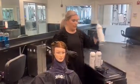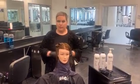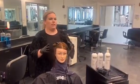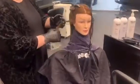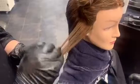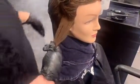First, you want to start off by clarifying. You clarify twice with the Keratin Complex Clarifying Shampoo, which is already done. And it's very important to understand that this treatment is done on towel dried hair. So I already let the first subsection down. It's about 1/4 inch, so you guys can see there. Usually I will do my subsections 1/4 inch to 1 inch wide, depending on the thickness of the client's hair. On her, we can do 1/4 inch.